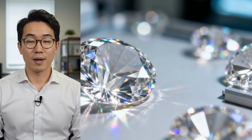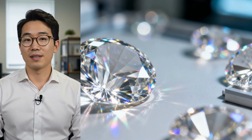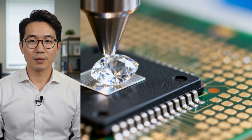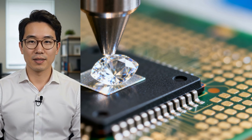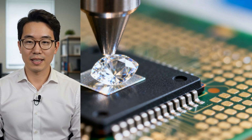Surprisingly, one of the most promising solutions isn't a revolutionary new processor architecture. It's a material that has been valued for centuries for entirely different reasons: synthetic diamond. Once associated almost exclusively with jewelry and industrial cutting tools, lab-grown diamond is now attracting serious attention from the semiconductor industry because of one remarkable property: its ability to conduct heat more effectively than almost any other known material.